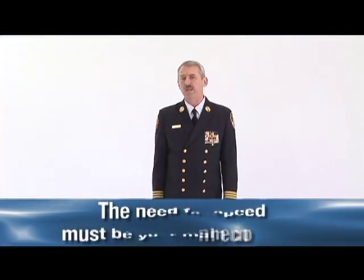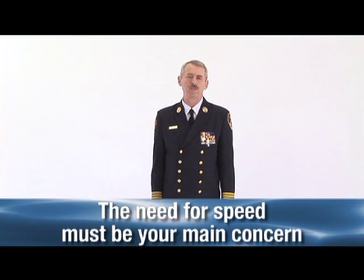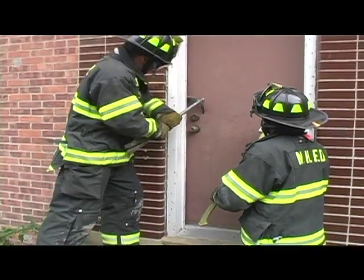The need for speed must be your main concern, whether to save a life or extinguish a rapidly spreading fire, although in some cases, the type of door or lock will be the deciding factor, since certain types of doors are best opened using specific methods. The last factor, and the one that should be your least concern, is the availability of staffing. 2 people should be able to force the majority of doors.